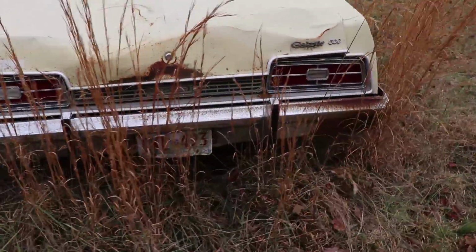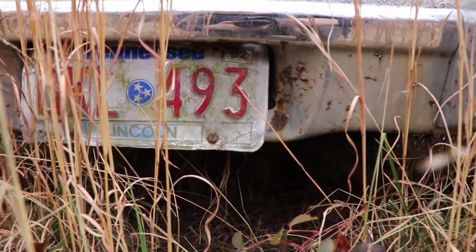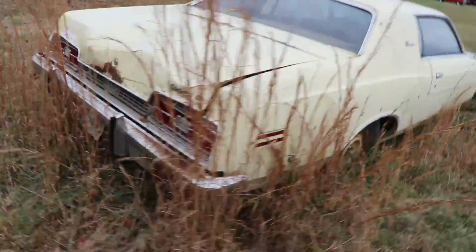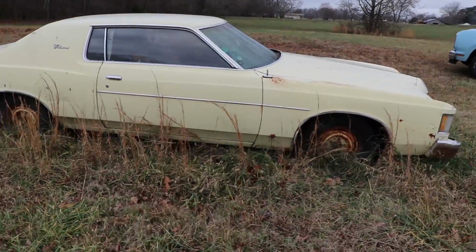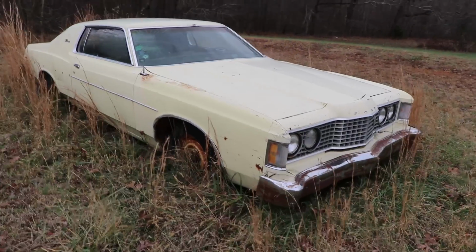So again, this car has been sitting since '92, and then it's been sitting here for about 6 months since the summertime. So let's see if we can drive it out of this spot. It's been a few years since it was driven, because I was the last person to drive it. We're going to see if it'll do it again today.